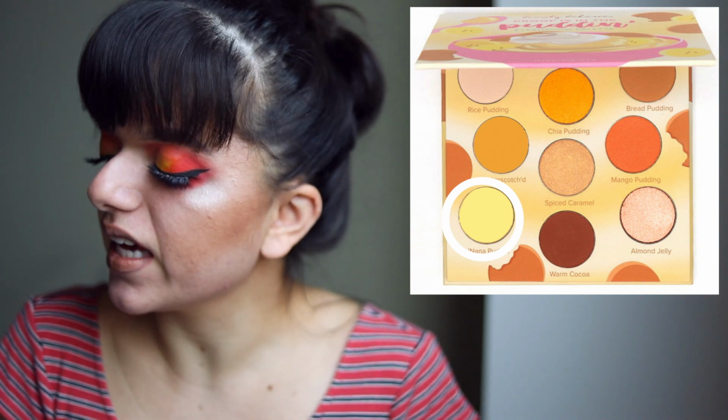Now, Nana Pudding is something that I just felt was another missed opportunity. For some reason, I really wanted this color to not be a light, weird, yellowish color. I wanted it to be a really unique yellow. We see a lot of golden yellows, we see a lot of lemon yellows, but what we don't see is this really interesting, kind of highlighter-y but not really, type of yellow.